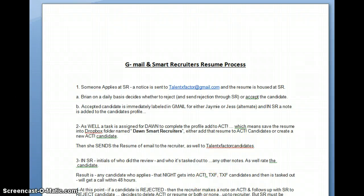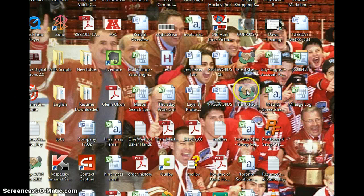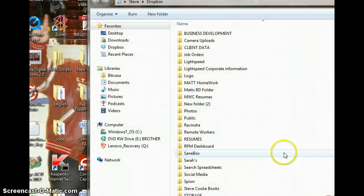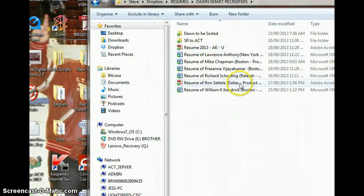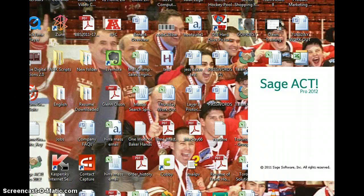The one step that is maybe a little bit challenging is in ACT, adding the document to the actual ACT profile. So if you save that resume in the Dropbox, I'll pull up the resume folder here just to show you where it is. This is where you're going to save these. I'm not sure what all these different things are, but we just want you to save it here so we can find it. And then in ACT, when you get there, you're just going to add a document in their profile. Sorry, my ACT isn't open, but I think you know what that means.